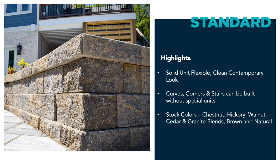And as you see, as we get into 2020, 2021, people are wanting a little more of a modern look. So the VersaLock Standard is offering that modern look as a clean contemporary look. Like I said, the curves, corners, and stairs can be built without the addition of any special unit.